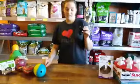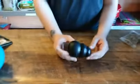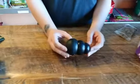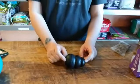A lot of people have seen this one. This is your classic Kong. This one is the Extreme, which is the durable rubber, but you've got the plastic, the red ones too, which most people have seen. Before I show you my favorite way to use this, let's talk about sizing. You want to size one size bigger than you think you need.